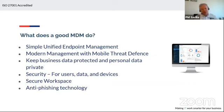So you've got simplified uniformed management, and this is where you manage and secure company-owned and personal Windows 10, Mac operating system, and mobile endpoints, all in one system, to ensure that the company security policies and secure access to company data are applied across all devices.